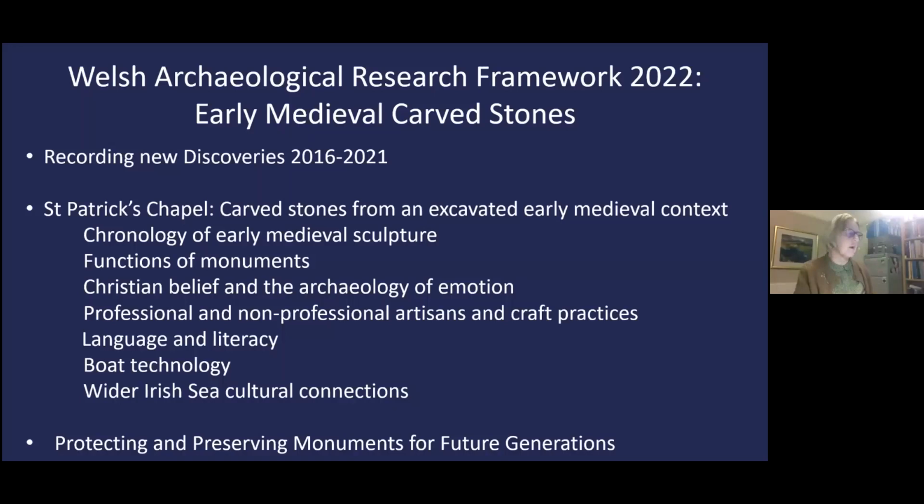Firstly, the chronology, because it's from an excavated site, is very, very important. Secondly, we can say something about the functions of the monuments. Thirdly, we can begin to say something about Christian belief and the archaeology of emotion. We can recognize the work of both professional and non-professional artisans and a variety of craft practices. We can see things to do with language and literacy in the inscriptions.